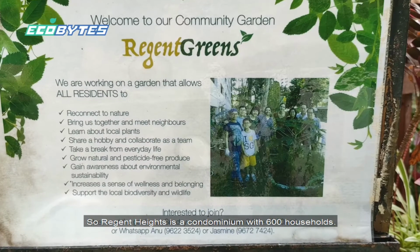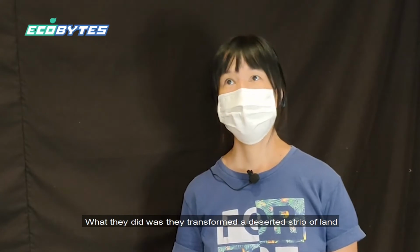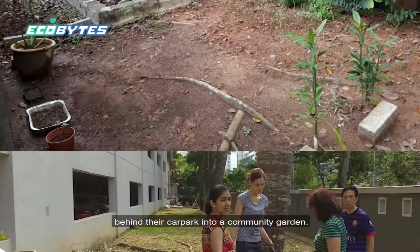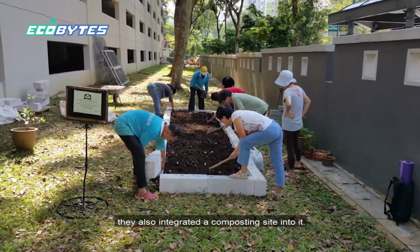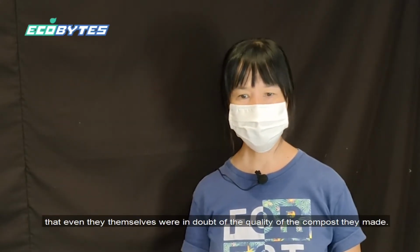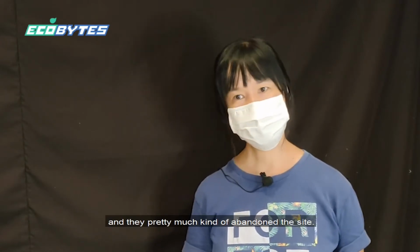So Regent Heights is a condo with 600 households. They are actually the first neighborhood that Project Black Gold is working with. What they did was they transformed a deserted strip of land behind their car park into a community garden. And whilst they're building that garden, they also integrated a composting site into it. And then they tried to make compost with their food scraps and some soil. And what happened was they ended up making compost that even they themselves were in doubt of the quality of the compost they made.